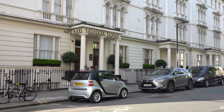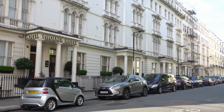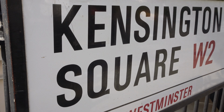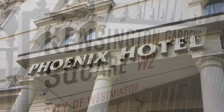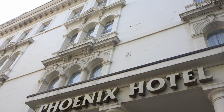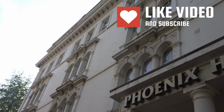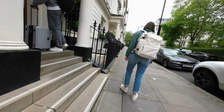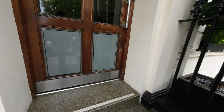This is the hotel I stayed at for a few days while I was in London. It's called Hotel Phoenix and it's a newly refurbished 125-bedroom, 3-star Central London hotel, located just 5 minutes walk from Hyde Park. And only a few minutes walk from this hotel you will find 2 metro stations, that's Bayswater and Queensway. So it has a fantastic location and it's in a quiet street.